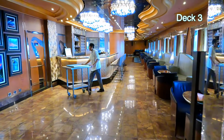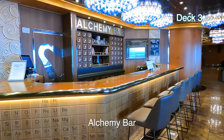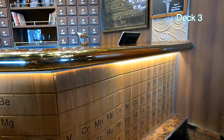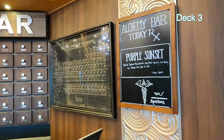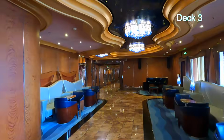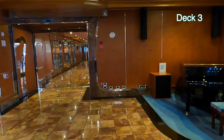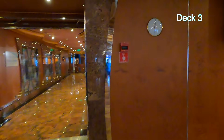So we're heading forward on deck 3. And this is the Alchemy Bar, where they mix up drinks and fill your prescription. And they have the periodic table everywhere. So, Purple Sunset. Sometimes they have musicians there. However, the only people playing the piano that I've seen were passengers, even though it says please do not touch. But see, that sign's over there, not on the piano. 6 a.m.